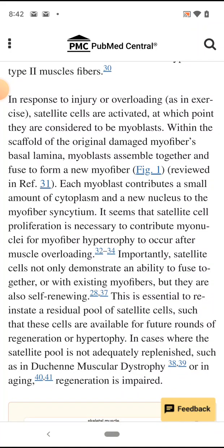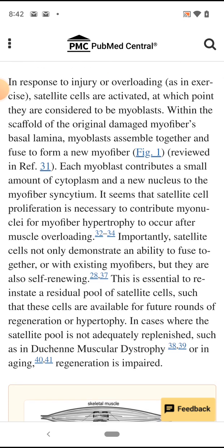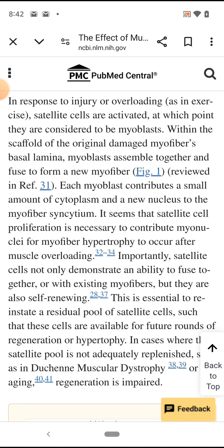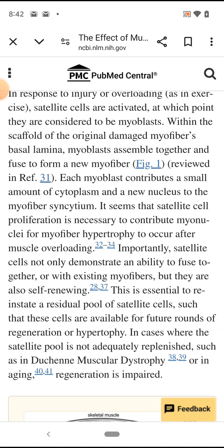In response to injury or overloading, as in exercise, satellite cells are activated. When they say overloading, they're talking about, as I told you before, multiple sets having to be done to that muscle. An overload of that muscle by doing multiple sets to get it to micro-injure will cause the satellite cell to leave quiescence. Okay, myoblasts, yes, they form the myotubes. It's activated, at which point they're considered to be myoblasts.